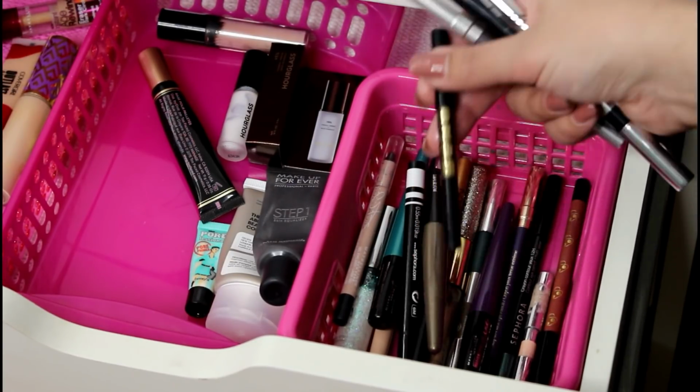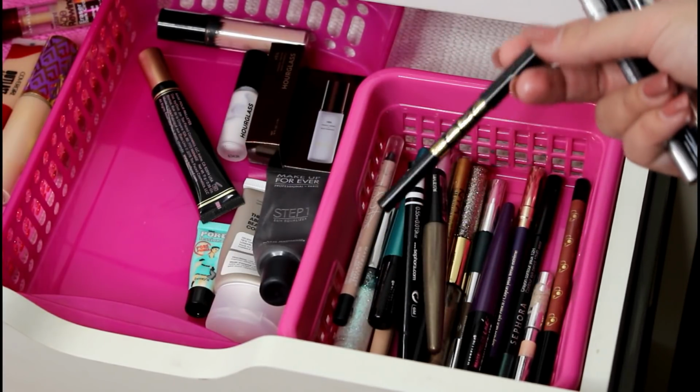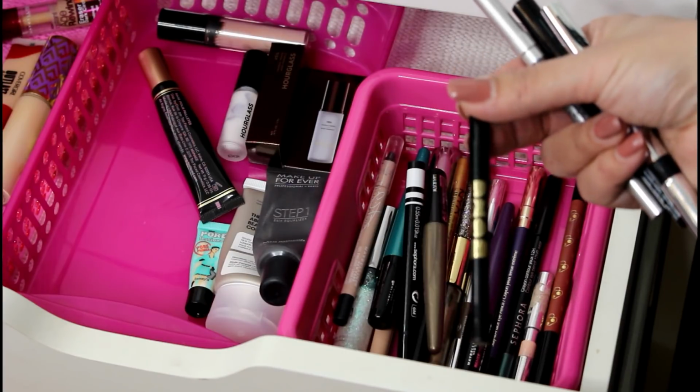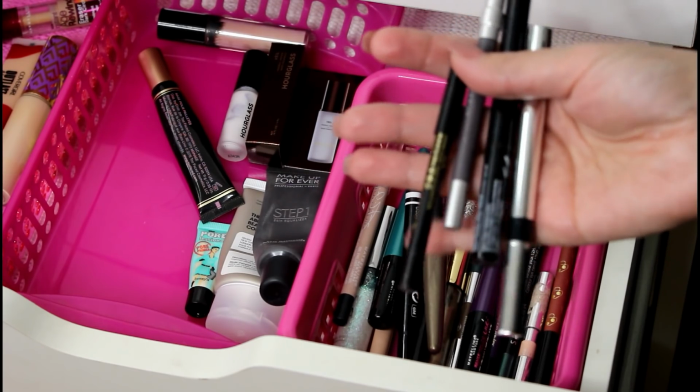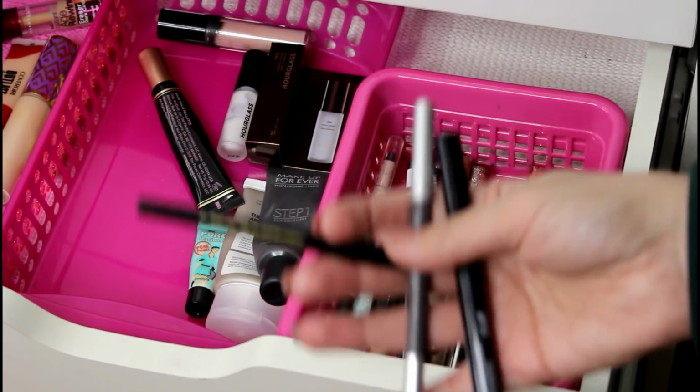Well, you know what? No, the Buxom one doesn't transfer that bad. It does still, but I still use it. I might pick up another eyeliner at some point along the way, but let's just bring this one for now. It's just a black liner and it's tiny, so that's Call Me. So I've got gray, black, regular, and then two black liquid liners.